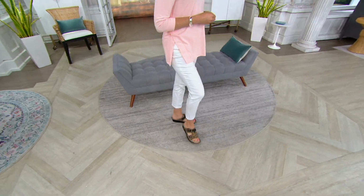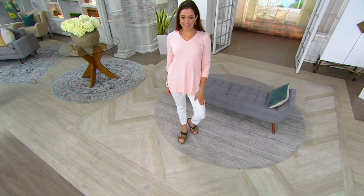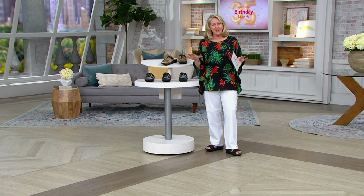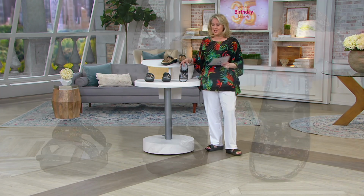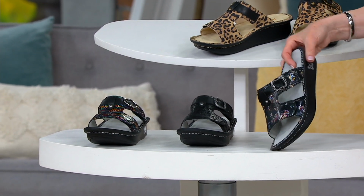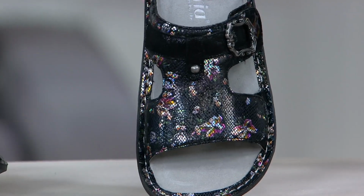This is another one where if you want to try Alegria and you're like, man, this is such a great opportunity, it really is. You still have 30 days with your return policy. You have 30 days free exchanges. This one right here is called the Ritz. So you can stand it on the Ritz right there.